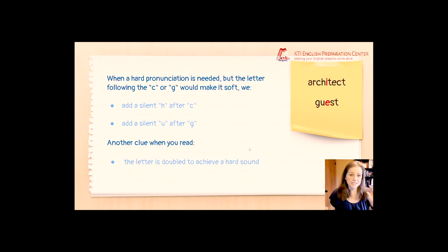Another clue when we're reading, you're going to see double letters. And sometimes the letter G is doubled to give a hard sound. So for example, outrigger. Okay. We have the double G and the ER. That's just a rule for spelling when we double the last consonant and add the suffix or the ending. But that GG signals it's definitely the hard sound.